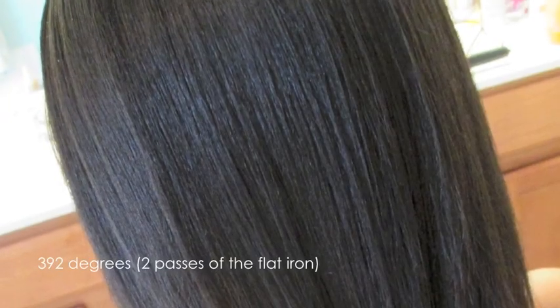It says on the instructions, do not oversaturate, and I did not. Before I blow dried it with the blow dryer on warm heat, I sprayed some of my heat protectant spray that I use in her hair. So I blew dry her hair out, and then I flat ironed it again at 392 degrees, and her hair came out amazing.